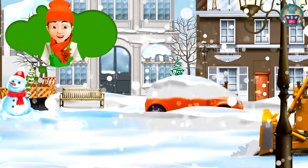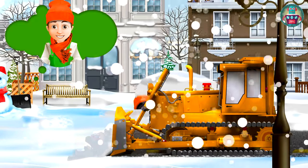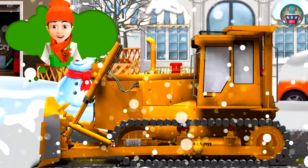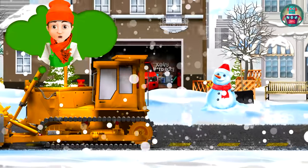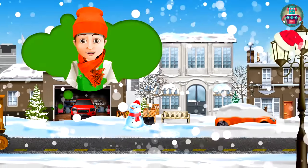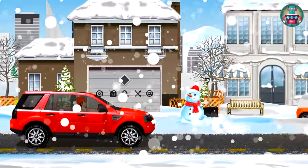Look! Bulldozer is in a hurry to help us. Wow! I'm surprised how good and straight it goes on the snow. And look at the shovel pushing the snow away from the road. It's great! We can see clean asphalt behind the bulldozer. Hooray! Now I can get to the city with no problem, and I hope there are already cleared roads.